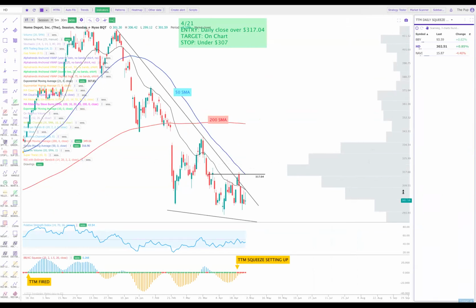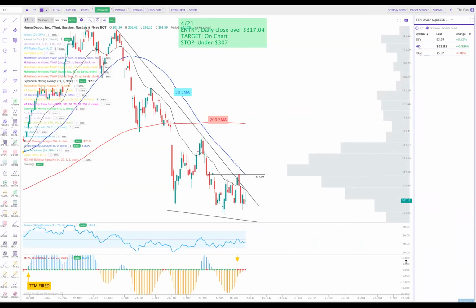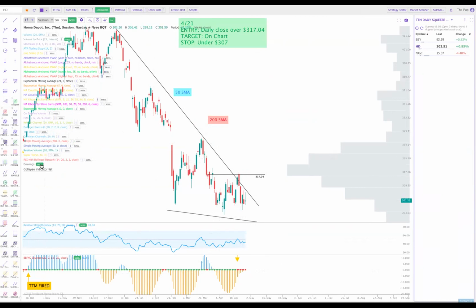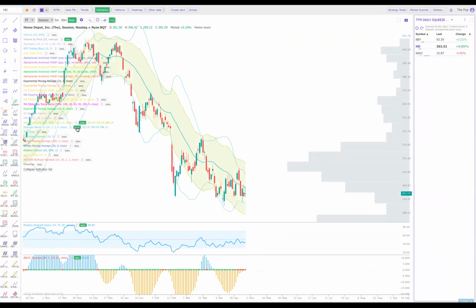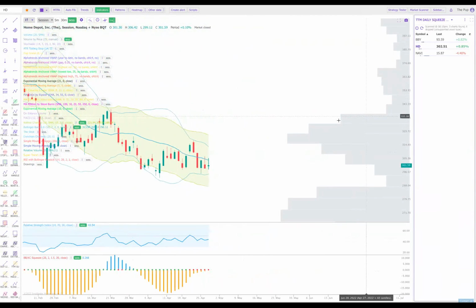Here's HD. It's setting up with a squeeze, but look at momentum. It's still negative. But if momentum flips positive and your red dots are still setting up, then the squeeze is in effect. And here's what the squeeze is. I'm going to turn everything off, and throw on the Keltner channels and the Bollinger Bands. So this is what happens. Your Keltner channels are in green. Your Bollinger Bands are in blue. When the Bollinger Bands go inside the Keltner channels, the squeeze is on.